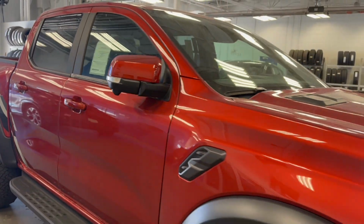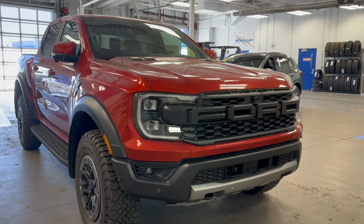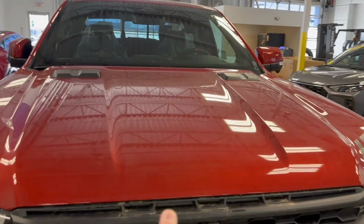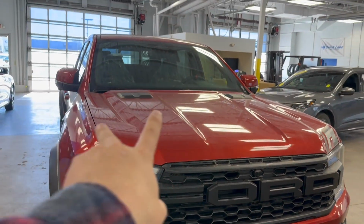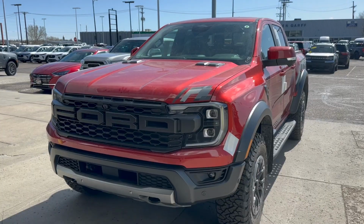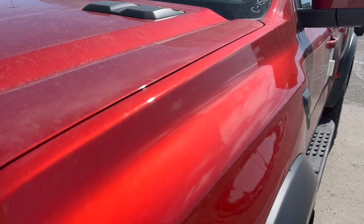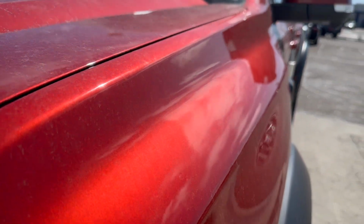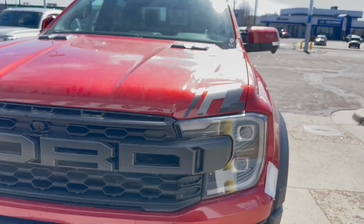Look one more time at the front, and then we'll hop into that driver's seat. I think it would have been nice to see more of an intake, more of something else on the hood there rather than just the two heat extractors up top. Wanted to real quickly show you what this red pepper metallic looks like in the sun here. So obviously it's dirty right now, guys, so you're not getting the best representation, but it is a neat color.